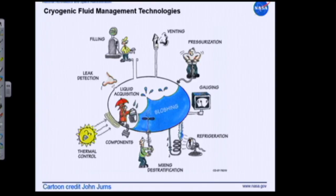And so in order to prevent the tank from exploding when the propellant starts to boil, we have to have a vent system on top. If we don't vent it, then the tank self-pressurizes, and that is often referred to as pressurization.